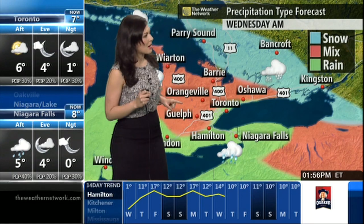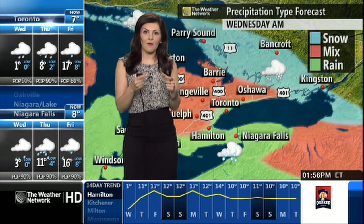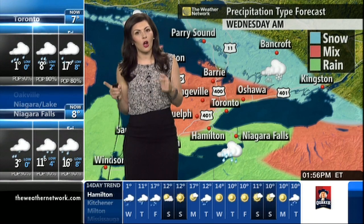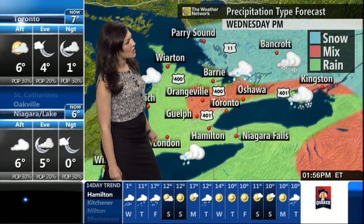Now, one thing I do want to mention, as this rain starts to come into the GTA through the morning hours, we are looking at a pocket of some pretty heavy rain for the GTA, and that's actually good news, because the heavier the rain falls, the less likely we are to see some ice accretion throughout the GTA. But this is a snapshot here of Wednesday morning, the freezing rain risk.